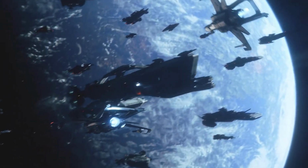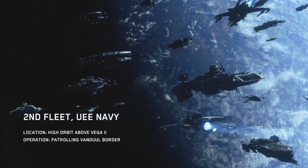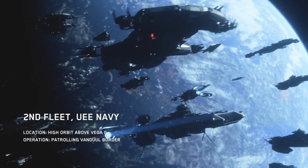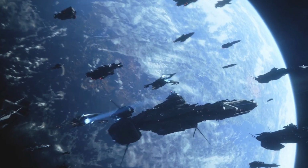In my last video, we looked at the new ships of the UEE fleet in the CitizenCon 2953 I Held the Line trailer for Squadron 42. But now, let's look at the people inside those ships, as this new trailer reveals a fairly significant update to uniforms, rank insignias, and roles within the UEE Navy.